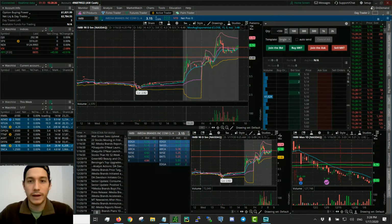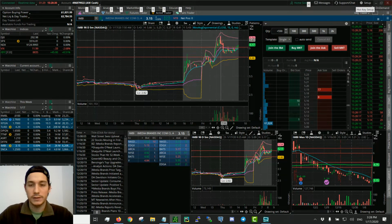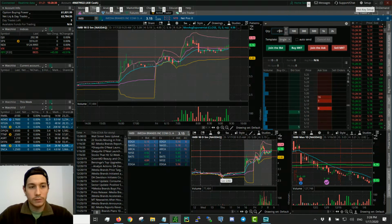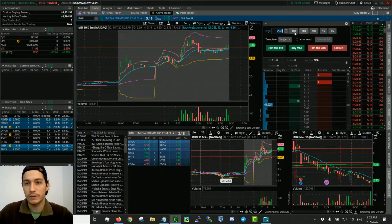I really like IMBI as well. This one's gapping up just a little bit more percentage-wise. Also in big resistance area. So if we want to trade SNCA, I'm going to be looking for about 550 shares. If we want to trade IMBI, I'm probably going to be looking for something more like, I don't know, 100, 150, I think. Maybe 170.